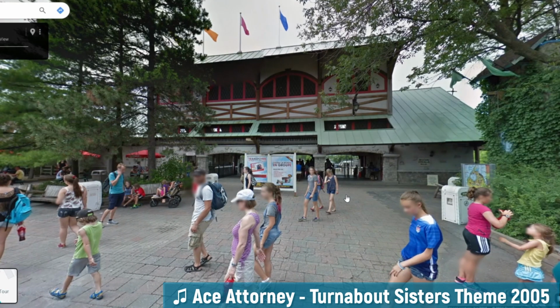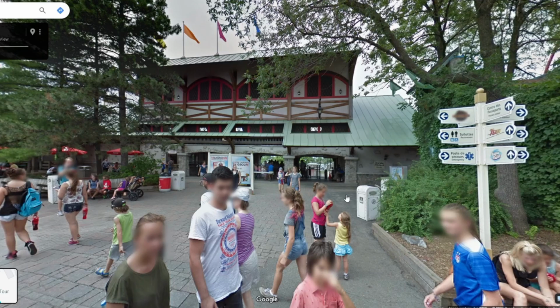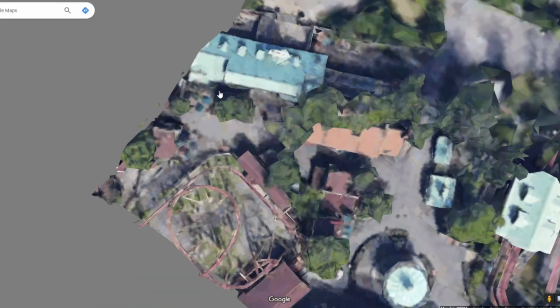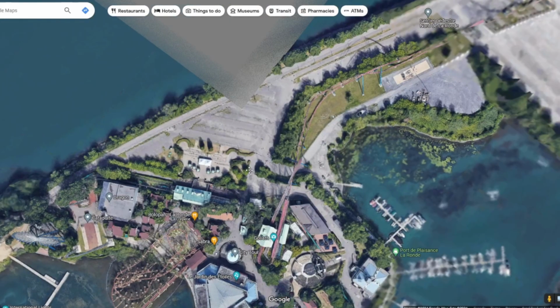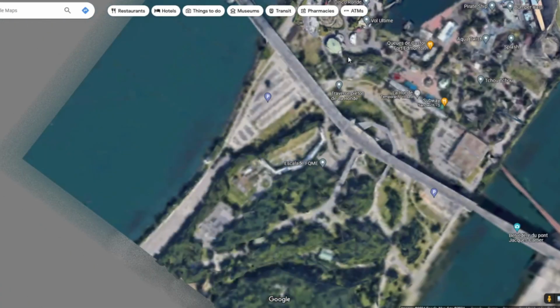It's really weird that La Ronde has 2 entrances. A lot of parks do have 2 entrances, but they're normally a dry park gate and a water park gate. But La Ronde doesn't have a water park. It just has 2 entrances, and the reason why this back one exists is because there's a lot of parking lot back here. Because the main parking lot is really whack.